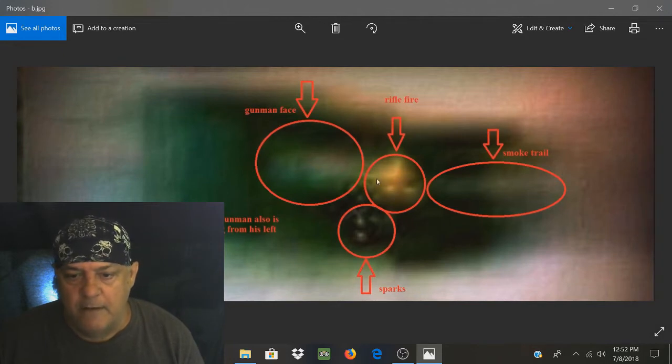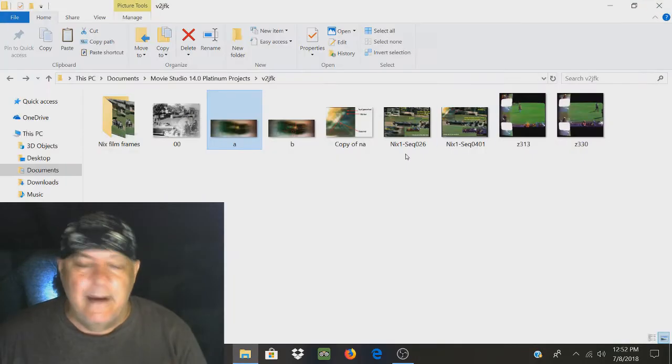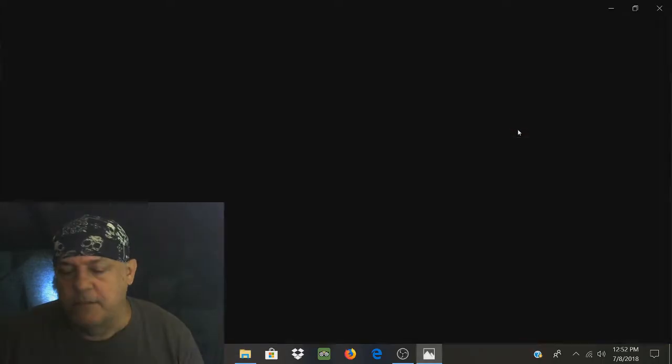So we have the gunman, rifle fire, sparks from the rifle being fired, and smoke trail. After I got done viewing this, I start lining these frames up, frame 26 with the Zapruder film. Then I know where the bullet made contact, because everything lines up. The lady and all the surrounding stuff lines up.